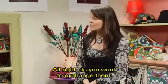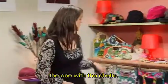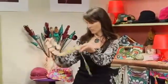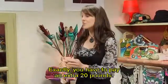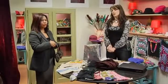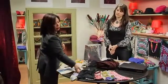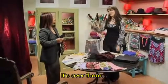All right. Do you want to exchange them with another item, or would you prefer a credit note? I would prefer a refund if possible. I'm sorry, but that's not possible. Well then, let me think. What if I exchange it for that pretty belt over there, the one with the shells? I'm afraid there is a price difference. You mean that belt is more expensive than these trousers? Exactly. You have to pay an extra £20. Oh my. We do have a lot of nice tops on offer. Okay, let me see. Maybe I can try this black top. Where's your changing room? It's over there.